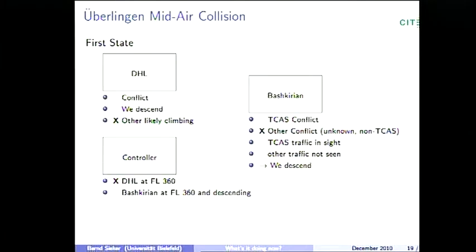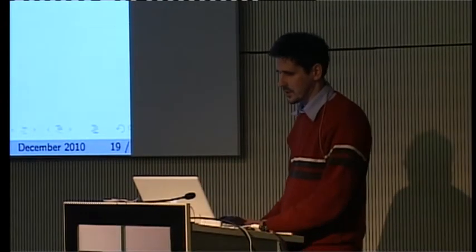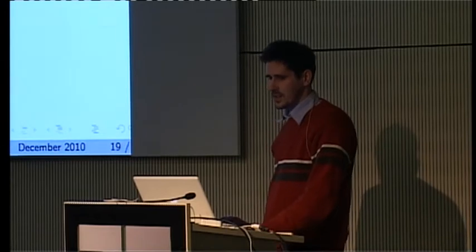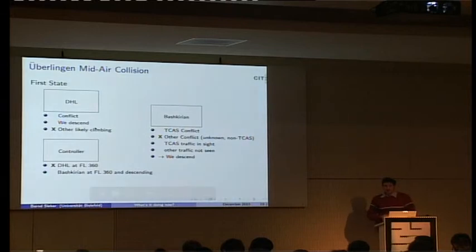And this is the state that we have here. This is the internal cognitive state as we inferred from what we know about the accident. This is the DHL, this is the Boeing 757. It knows there is a conflict, and we descend. And since they got a descent advisory from the TCAS, they assume that the conflict traffic is climbing.